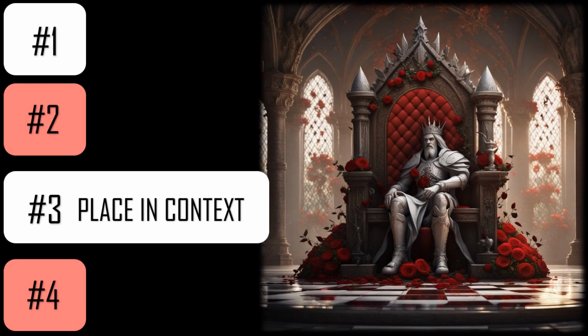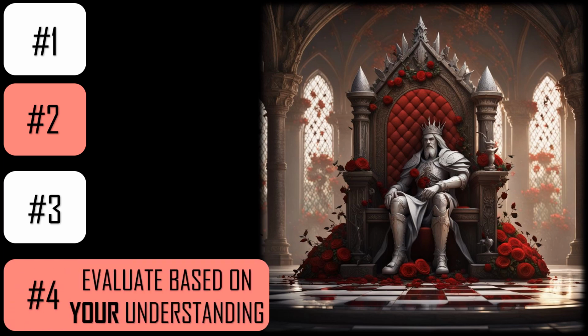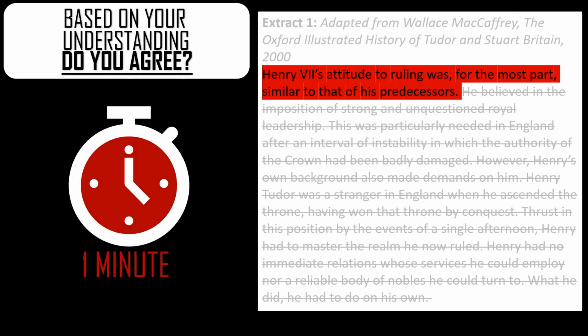Now we have considered both the extract and the historical context, you need to evaluate the merits of the extract based on your understanding. Let's go back to the main argument first. You have 1 minute to consider whether or not you believe Henry followed a late medieval model of kingship.